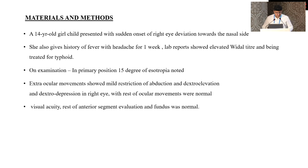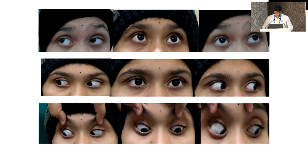Extraocular movement showed mild restriction of abduction, dextro elevation and dextro depression in the right eye, with the rest of the ocular movements normal. Visual acuity, rest of the anterior segment evaluation and fundus were also within normal limits. This slide shows mild restriction in the right lateral gaze, dextro elevation and dextro depression.